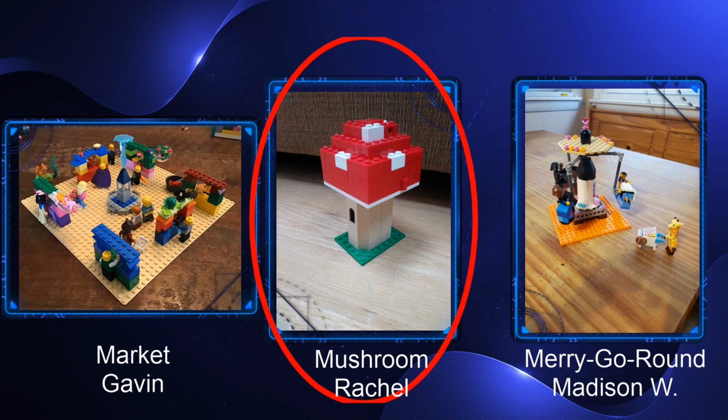Thank you for everybody who submitted again. We had a lot of fun. I do also like Gavin's market. He has so much in there. He put in a lot of different shops and all the little characters. Madison did this little merry-go-round. She included one of the new collectible minifigure series giraffe figures, some ice cream. And I was really impressed because I could tell by looking at this that it actually works. It does spin around, and she's got those CV axles connecting all the joints that swing out as she spins it. Oh, okay. It swings around a little bit, so that was really cool. I like those. So, congratulations, Rachel, for that one.